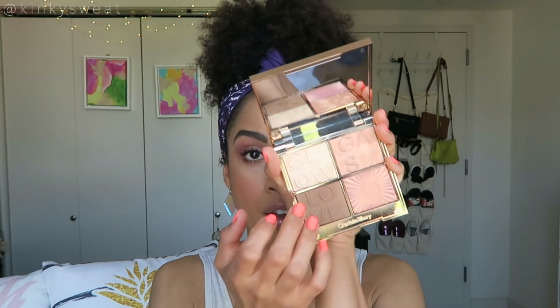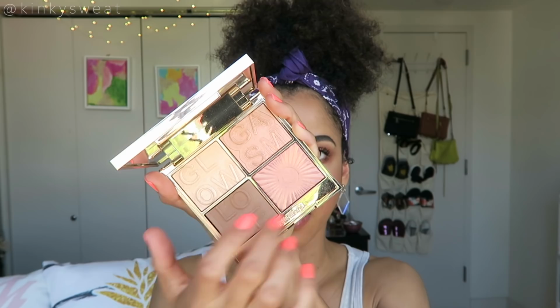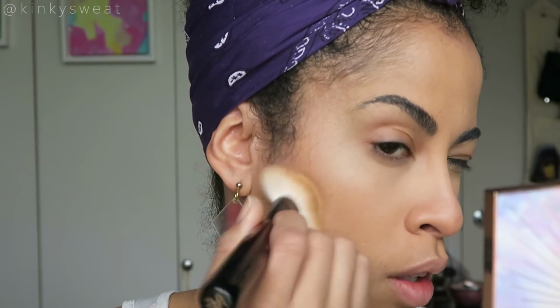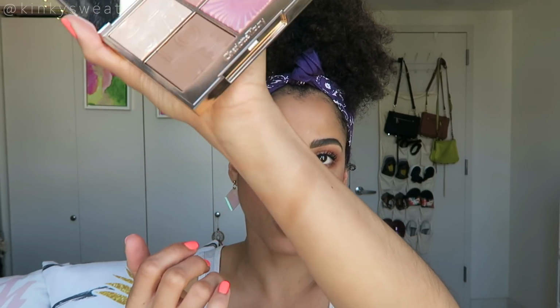I understand why. I have it on my face now. I apply this shade over the Hollywood filter, followed by this shade, and then going in with the bronzer. The bronzer is not deep enough for my skin tone to create that bronze effect, for sure. I mean, it's very light. And if you're my skin tone or darker, you will definitely have to get Glowgasm, which also sold out.